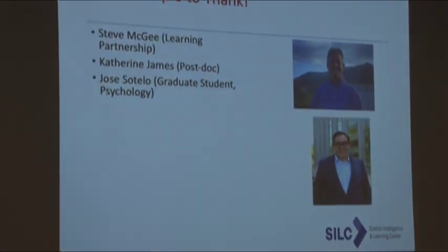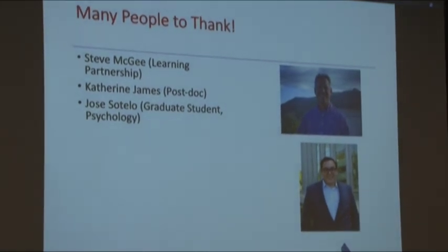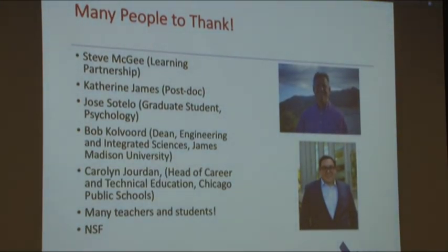So there's many people to thank, and since oftentimes we run out of time doing that, I'm going to do it in advance. Steve McGee of the Learning Partnership, and Catherine James, hey, Katie. Graduate, Jose Sotelo, who's a graduate student at Northwestern, Bob Colvert, who's actually the author of the Geospatial Semester, which I'll be talking about, and is in Virginia, and Carolyn Jordan, who was, until recently, the head of CPS, Career Technical Education, and many others.